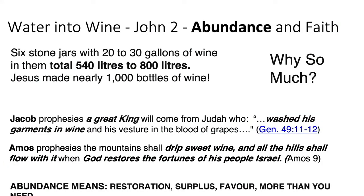And I want to ask, why so much water into wine? If you were to do the calculation, this is like the equivalent of 1,000 bottles of, I don't know what your favorite Merlot is, or Sauvignon Blanc. It's probably neither of those things, is it? This is exquisite heavenly wine, you know, Chateau de Jerusalem, 0031. It's just amazing, amazing wine.